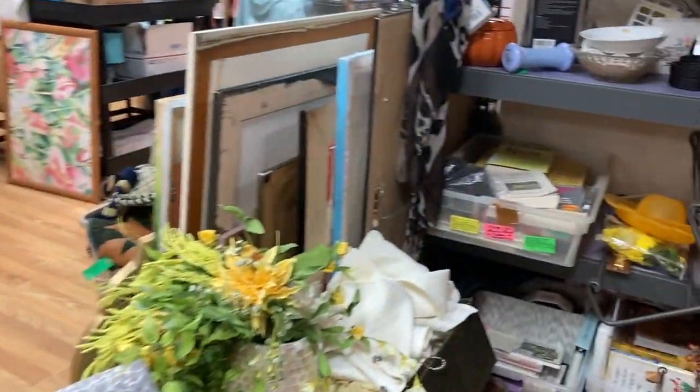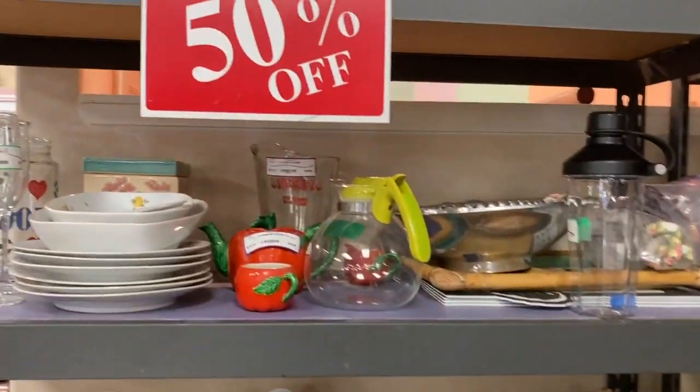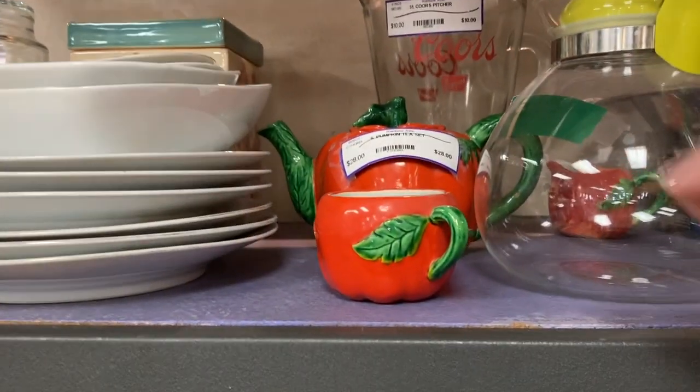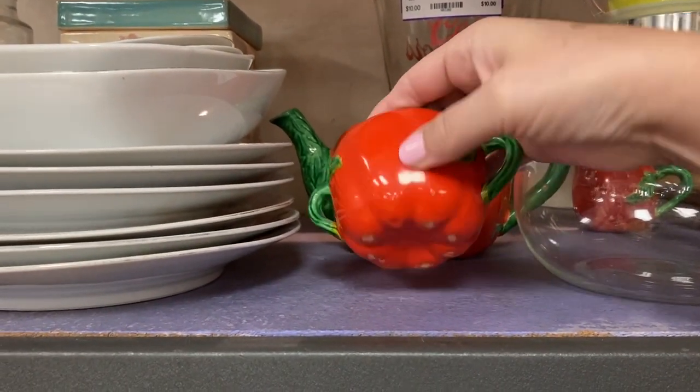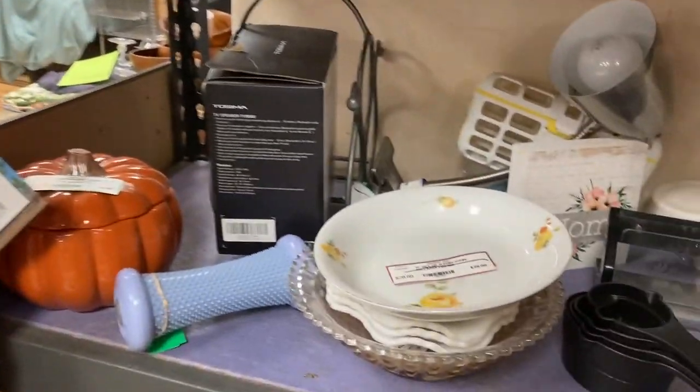This is the other side of the store. This happens to be a 50% off. Yes, 50% off shelves here. There were some other really nice pieces that I was admiring. And there was even some shelves of display that weren't for sale.